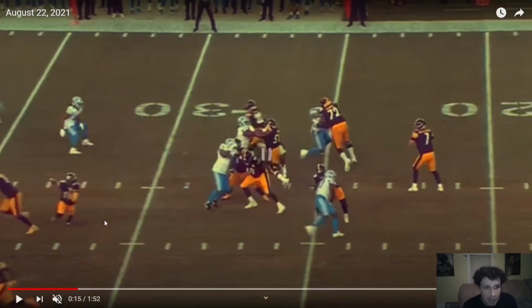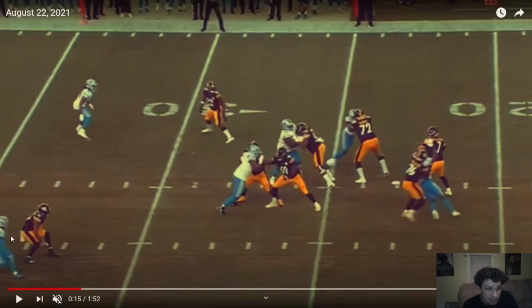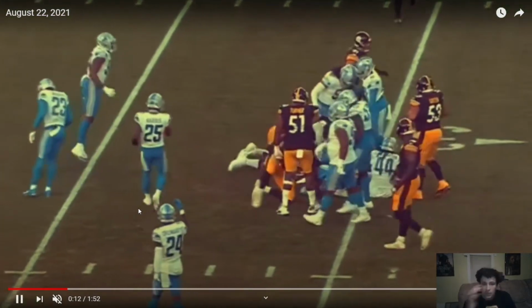Right here. His first read, bam. Coming out of this break, his first read is Smith-Schuster, but he doesn't throw it. We can't see Parker, but you can see him here. He jumps on that, so give him credit again. But then also, I know I keep going backwards, but look at Will Harris.